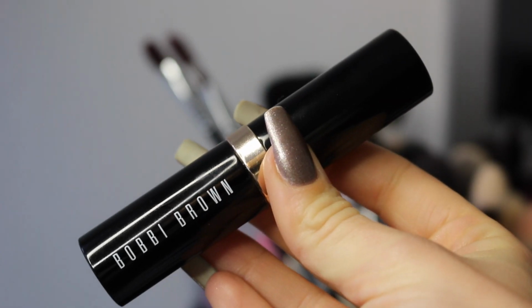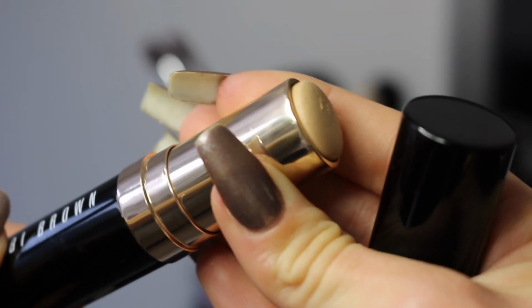It doesn't cake up during the day. It just sets so nicely on the skin. It looks like skin. That's why it's called skin foundation. I absolutely love it. And I think it's so easy just to pat onto your skin and then rub it in with your fingers or with a brush.